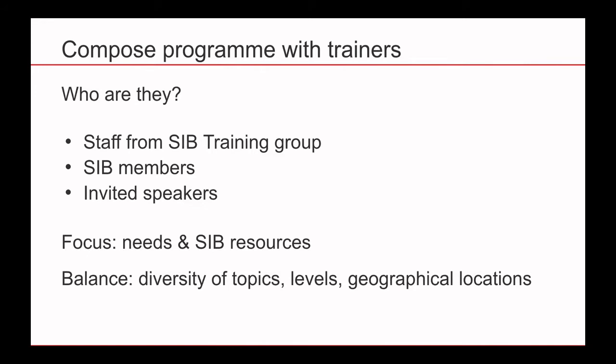We have internal discussions and retreats together to start elaborating the program and discussing the topics. We also reach out to the SIB members on particular topics. We also sometimes have the opportunity to invite speakers and trainers from abroad to cover a specific subject of interest.